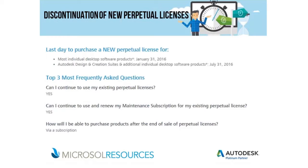You can continue to renew your maintenance subscription and receive all related benefits, including upgrades and associated cloud services. What this affects is any future purchases of Autodesk products starting February 2016. To get into this a little further and help clarify it, if you look at this chart, it goes through the perpetual license changes, and the perpetual network license changes.